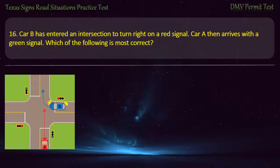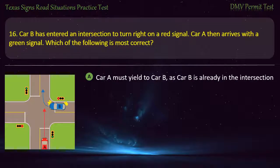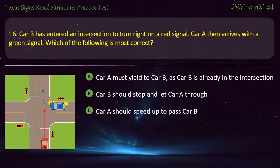Question 16. Car B has entered an intersection to turn right on a red signal. Car A then arrives with the green signal. Which of the following is most correct? Car A must yield to car B, as car B is already in the intersection. Car B should stop and let car A through. Car A should speed up to pass car B. None of the above. Answer. Car A must yield to car B, as car B is already in the intersection.